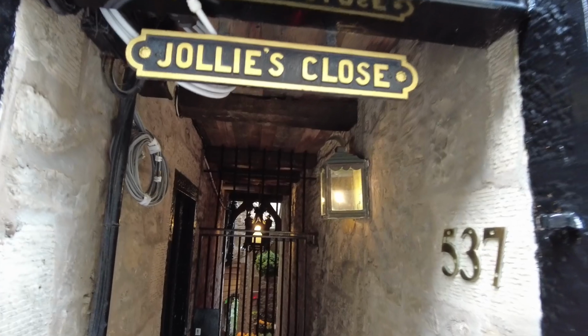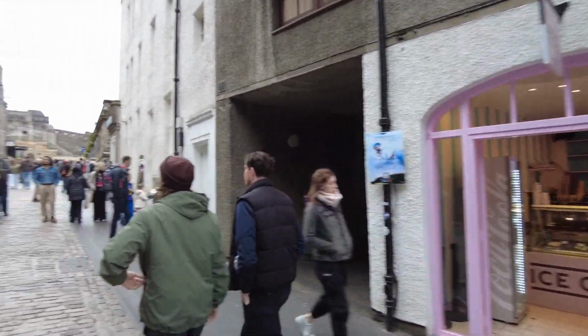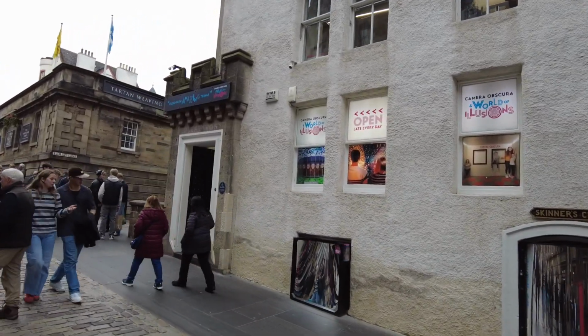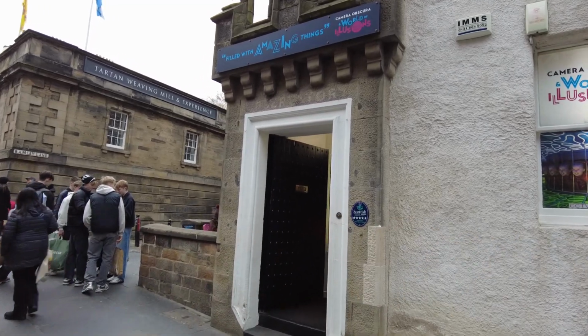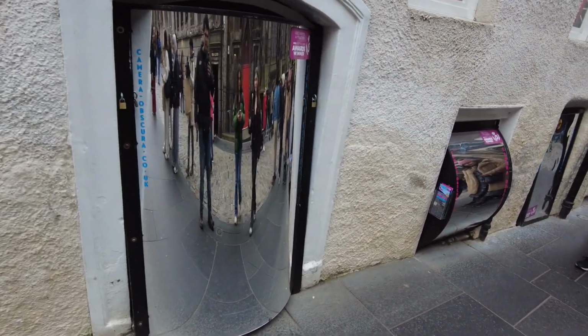Okay, this is another close here. So now you can see some more coffee shops or pizza shops as well. There's this famous Camera Obscura. This is another attraction, a different kind of place. Mostly it's related to illusions. They have placed some mirrors outside where people just enjoy these illusions.